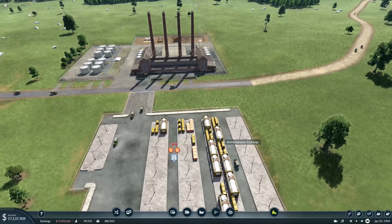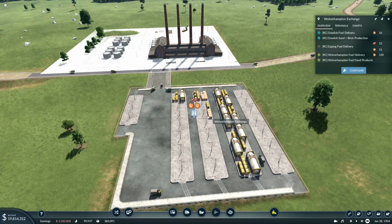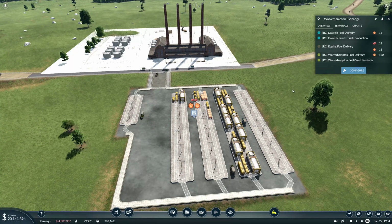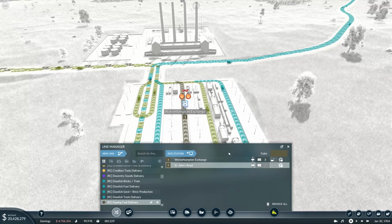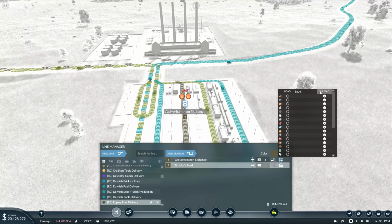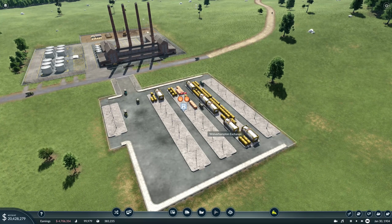Are we supposed to have... Wait. Why do we have bricks here? Why do we have bricks? Hold on a minute. Manage line. So you guys are supposed to be loading up on... What is this? Epping fuel delivery. Load up on fuel and unload fuel, right? I'm not sure why there's bricks here.